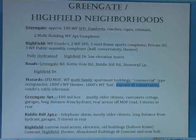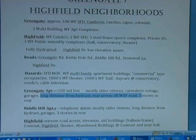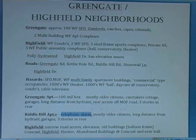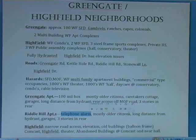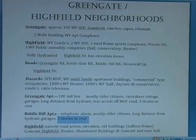Greengate, the Greengate apartments. Bang, right off the bat, you should know it's 100 mailbox, mostly older people. There's a caretaker's cottage. There are garages there. There's that hydrant 600 to 800 feet away from the building, not actually in the complex. And when we think about the difference between that and Riddle Hill, saying Riddle Hill is a telephone alarm, we should be able to knock that off. The occupants are the same. Older, the long distance from the hydrant, 3 stories in the rear. They're approximately the same type of building.